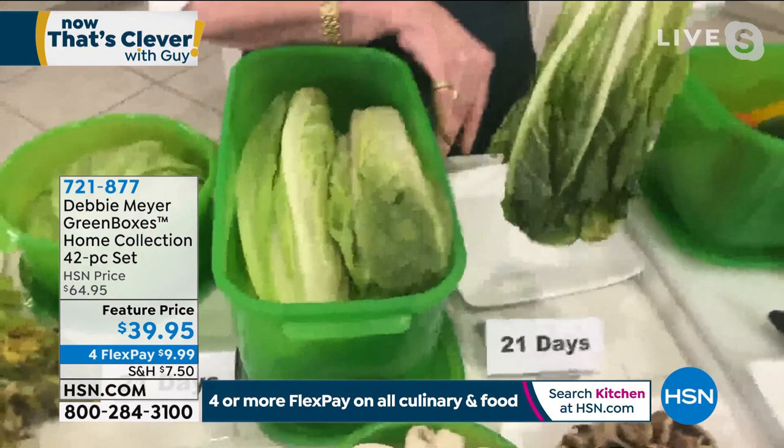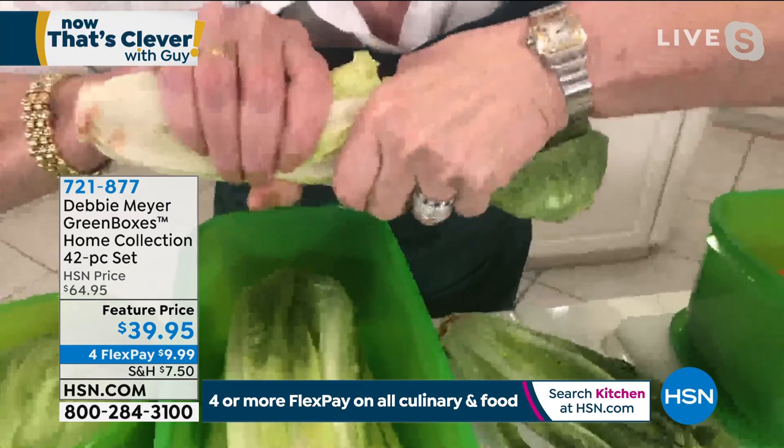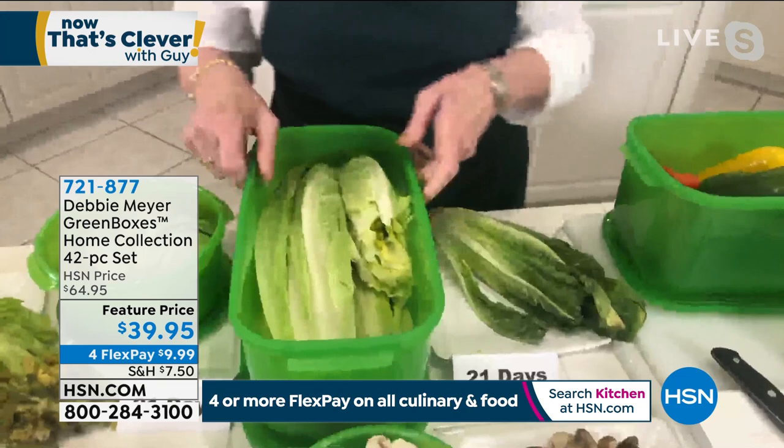Look at 21 days. That was a romaine 21 days ago. This is a romaine at 21 days. Actually, I'm going to break it. Hear that? We're ready for salad. Now, if you don't finish whatever it is you took out, you simply put it back, the part that you didn't finish, back in the box. Put it back where you store it, and it's still ready to go.